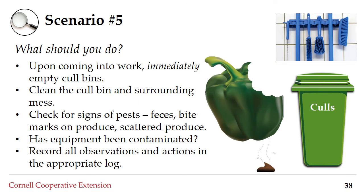Upon coming into work, immediately empty coal bins. Clean the coal bin and the surrounding mess. Has equipment been contaminated? If you suspect equipment has been contaminated, it should be cleaned and sanitized before using. Check for signs of pests, like feces, bite marks on produce, or scattered produce. Record all observations and actions in the appropriate log.